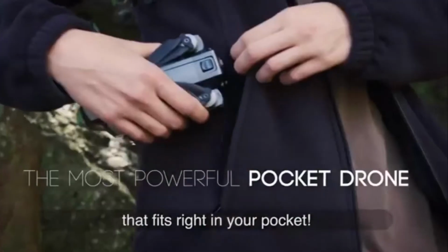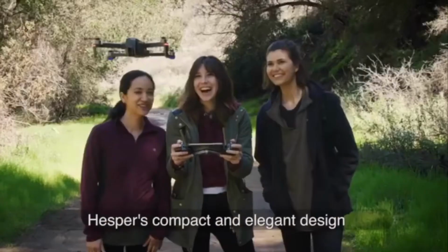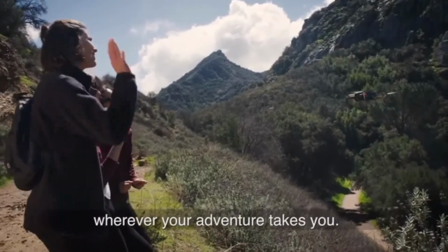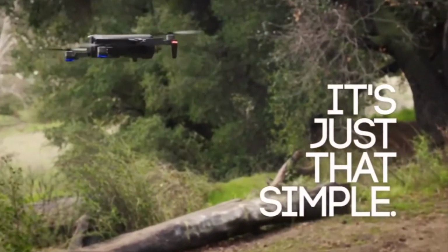Powerful drone that fits right in your pocket. Hesper's compact and elegant design lets you take it anywhere, wherever your adventure takes you. Just unfold and launch. It's just that simple.